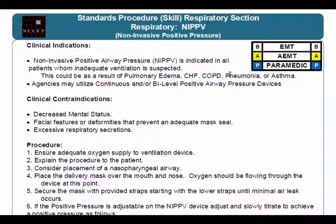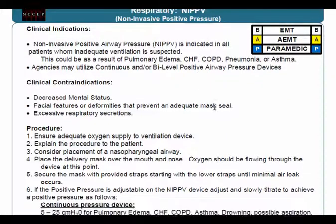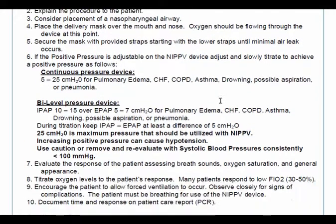Please note again that non-invasive positive pressure ventilation is now an EMT basic level skill, as well as for advanced EMTs and paramedics. And the specific training for non-invasive positive pressure ventilation is something that should have been covered in the transition courses in more detail.